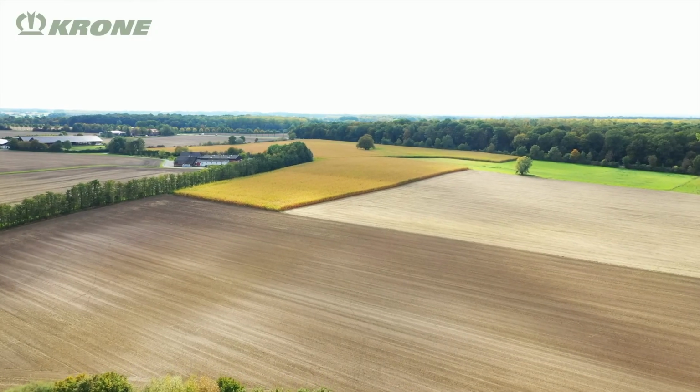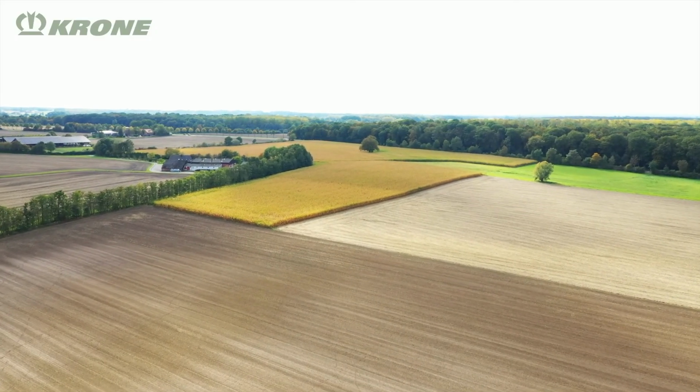In the future we could also use the technology for spreading liquid manure and, in conjunction with the sensor, the liquid manure could be spread according to soil zone maps with data exchange via the agrirouter.